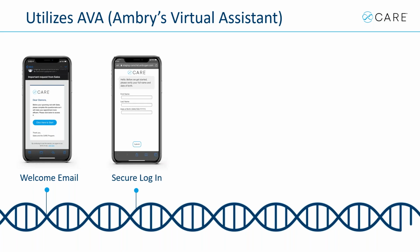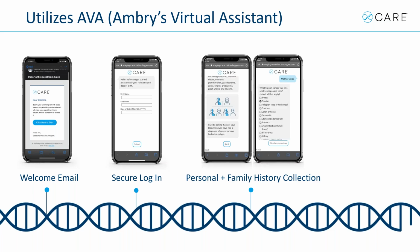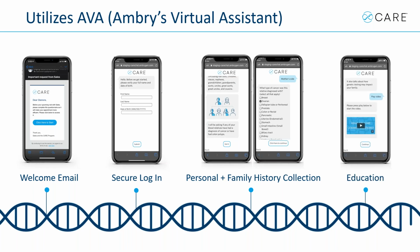They'll be provided with a secure login to the patient portal. They'll then be able to complete their personal and family history collection. And then if they're determined to meet NCCN guidelines, they'll be educated on some of the basic elements of informed consent. So Heather and I are actually both genetic counselors. We cover a lot of the same things in pre-test genetic counseling appointments, things like what are genes, what's hereditary, what's the cost of genetic testing, what is genetic discrimination.